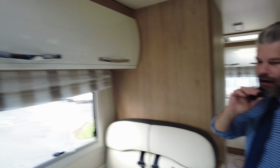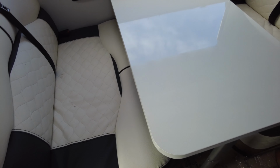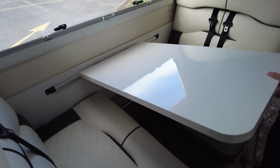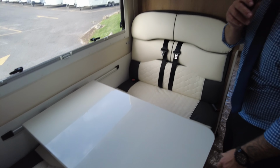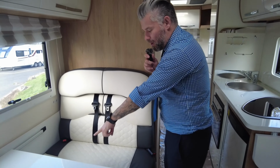So here is your front lounge area. This table is removable, and it will also drop down to the next level to form the base for your bed. The other thing that I like about this is there's little teeth underneath the table, so at the minute it's not going anywhere. But if I lift it, I can move it and drop it back down, and it'll rest on the teeth again and stay where it is. So if you're sitting here and you want more leg space, you can. Underneath there as well, there is a heating port and also 2 USB sockets.